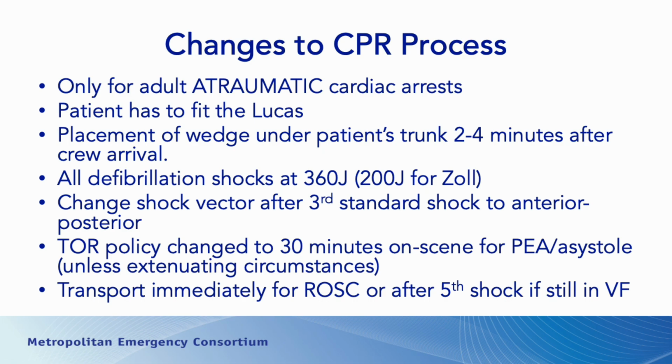We've also made some adjustments in our termination of resuscitation policy. Some of it has to do with formatting, but the biggest change is we're going from 20 minutes of resuscitative efforts before TOR to 30 minutes, and that's because data suggests that that extra 10 minutes may make a difference in patient outcome. Now, the TOR policy will not apply in patients who have ROSC. So if the patient is in arrest and you get them back, we're going to package and transport. We're not going to wait for 30 minutes on the scene.